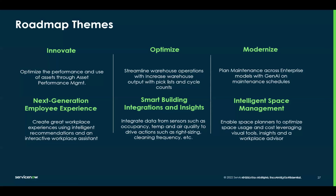Staying with Gen AI, I invite you to look in the bottom left for next generation employee experience. So again, using Gen AI, what are some ways that we can perhaps create a great workplace experience with those intelligent recommendations and that interactive workplace assistance? If you think back to that acquire to install workflow, what are some ways that we can further enhance that for the end user to make it even easier for them to submit the need for whatever, be it an asset or a servicing of a facility, and do it in a way that's as efficient and effective as possible?